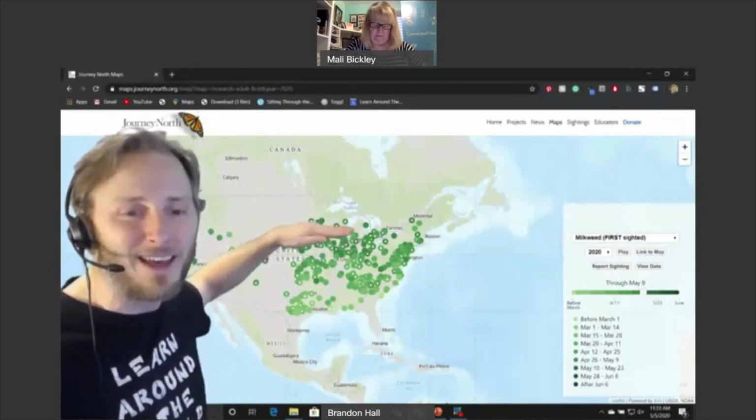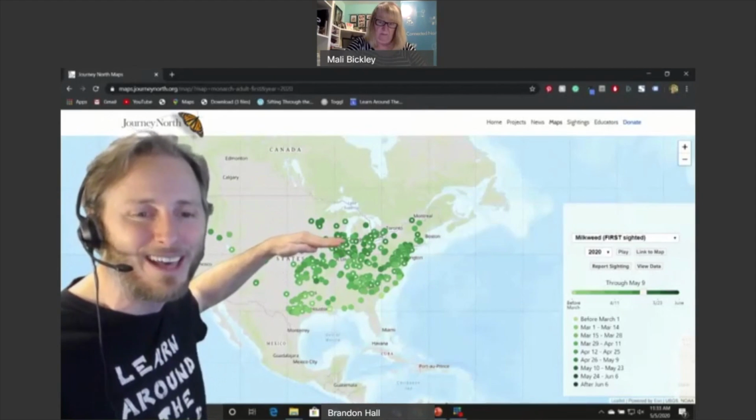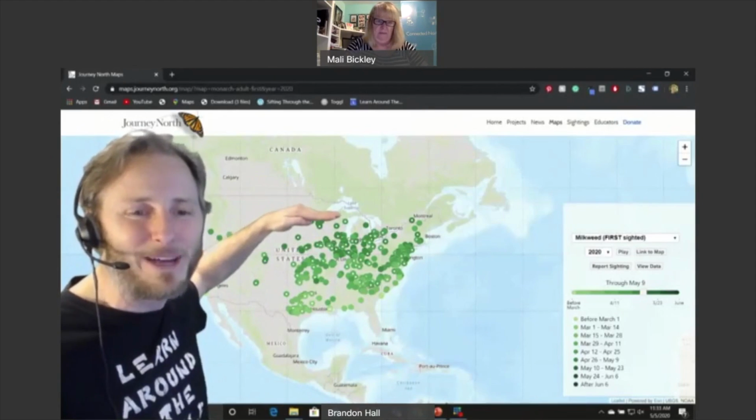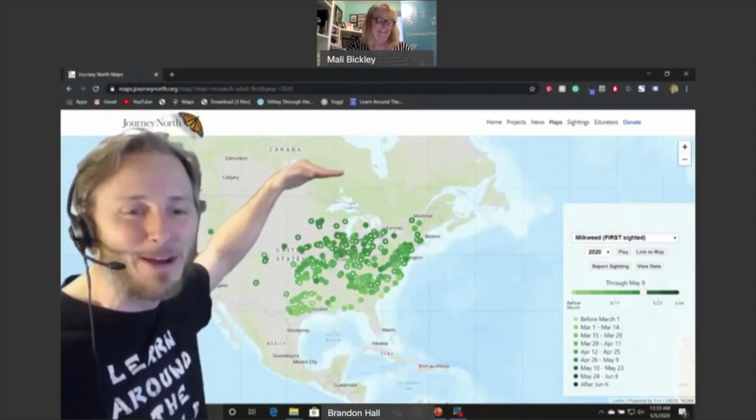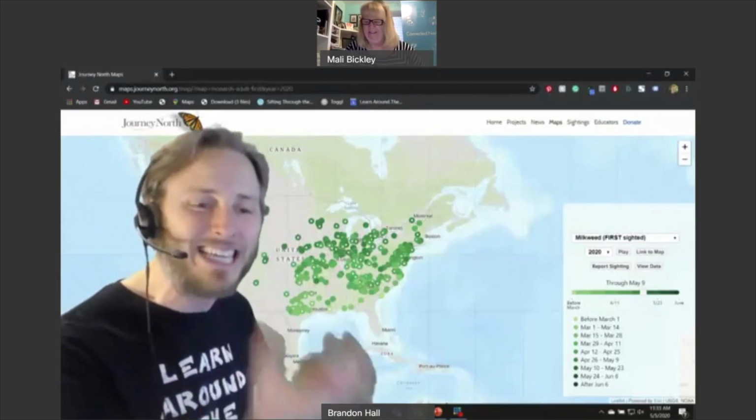So as you can see, the butterflies are just behind the milkweed. They were here and the milkweed is here. So you can see they're not coming up here yet because they're following milkweed. That's the trick here. The milkweed is key.